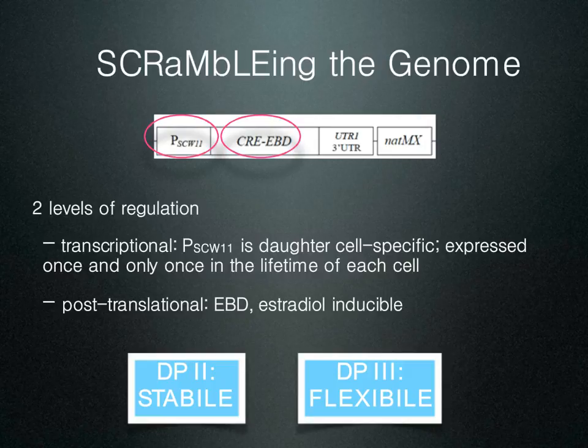So we hook up the Cre with an estrogen binding domain. When there's no estradiol, a small molecule, in the cell, this Cre protein is bound by the HSP90 chaperone in the cytoplasm. Then you add a little bit of estradiol, it changes the conformation of HSP90, and then the Cre goes into the nucleus and rearranges the genome. So with these two levels of regulation, we have very tight control of the Cre. Without estradiol induction we can stabilize the genome, and with estradiol induction, we can start scrambling the genome and make the genome really flexible.